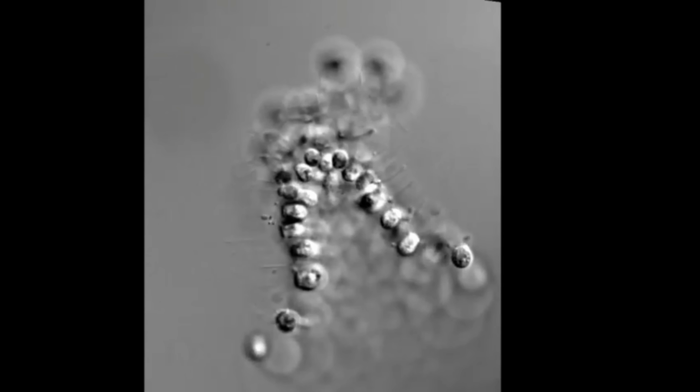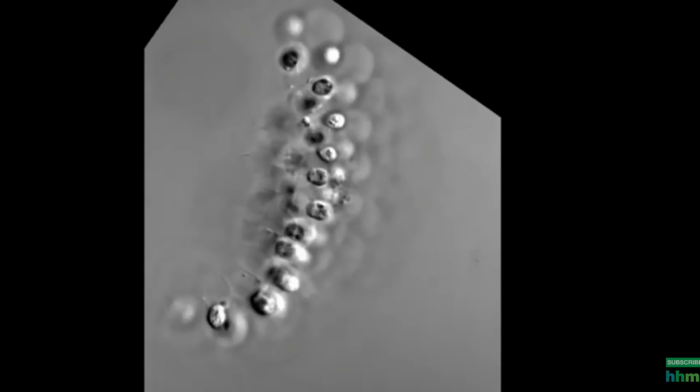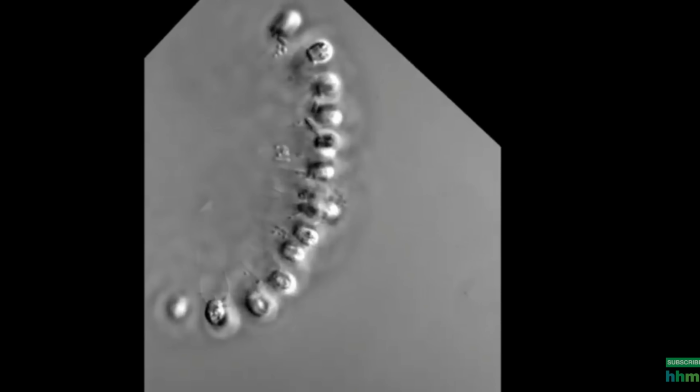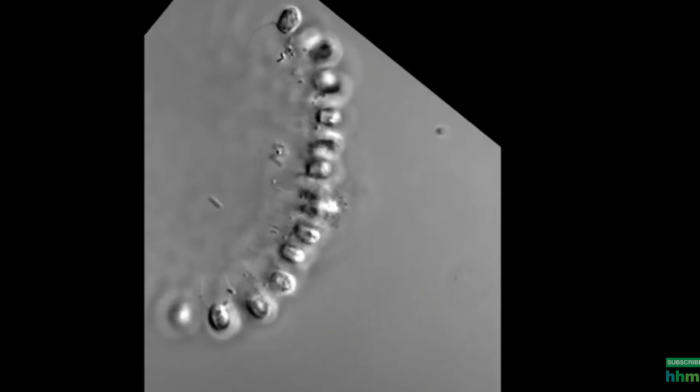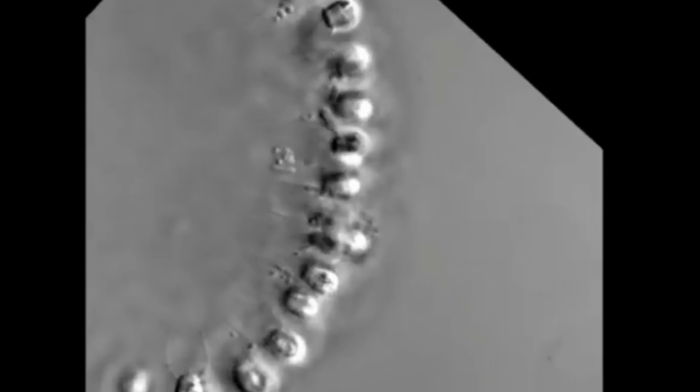Except that choanoflagellates, unlike metazoans, do not create permanent formations. They can change shape, and they can definitely fall apart. But in this particular example, what you're looking at is one of the discoveries from 2019, when we actually witnessed something we've never seen before. Here, choanoflagellates also seem to actually show a kind of a colonial behavior. So once again, kind of like early animals.